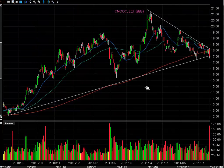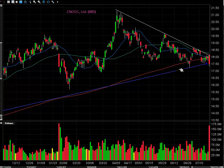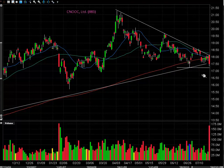Coming into long-term support from August of 2010. So the point here is that the stock is at a very critical level. If it holds here, okay, but given today's volume, it's unlikely that it will. The confirmation of the breakdown of this uptrend would be a break below this swing low back here. This is from back in June, last month. And if that happens, we like the stock for a potential short sale.